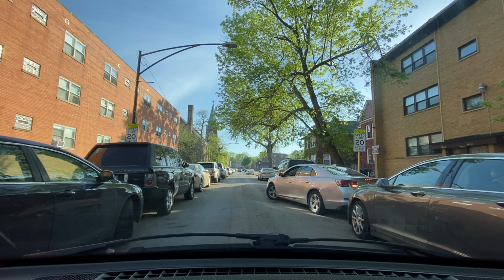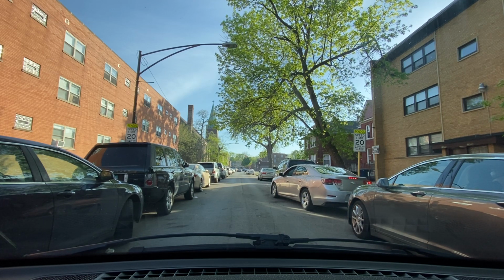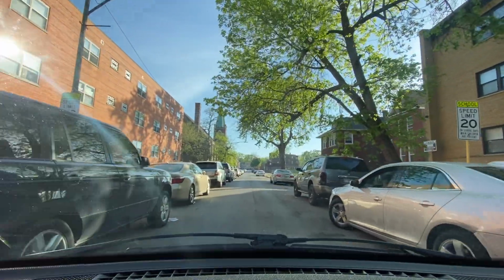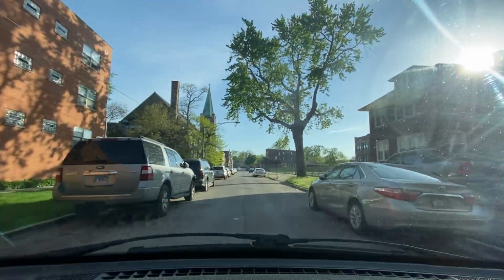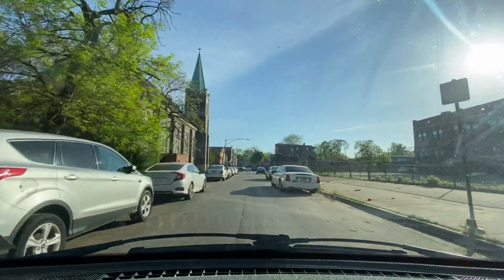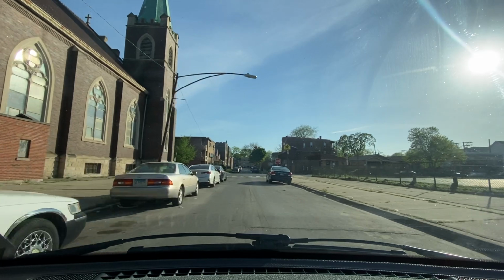Let's see if your park game is on point, brother. You got it. Okay, one in. One more. You got it. That's it. You earned your license, my friend. Yup, he got that in nice and smooth. He wasn't struggling to get in. I've seen people struggle to get into huge parking spots with little tiny cars. I'm like, yo, who'd you buy your license from? Seriously.